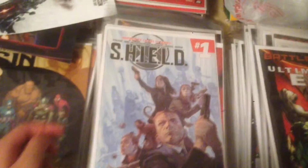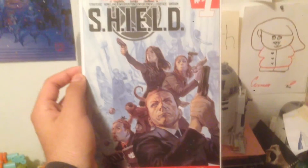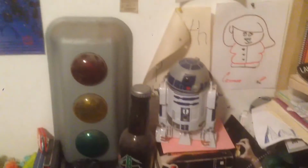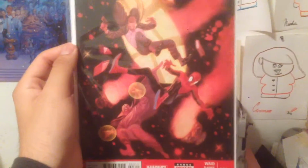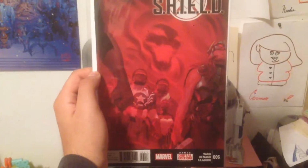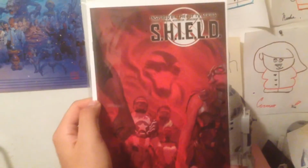And we picked up Agents of S.H.I.E.L.D. number 1. I've been meaning to pick this up for a while now. I just never got around to it. And I finally did, and I don't regret it. Issue number 1. I got issue number 3 because I didn't have issue number 2 in stock. But Spider-Man's on the cover, so that's always awesome. I love Spider-Man. And we got issue number 6. And something I was not expecting to pick up, but I saw it on the shelf and I needed to add it to my collection.